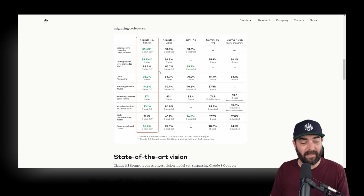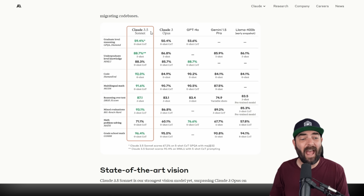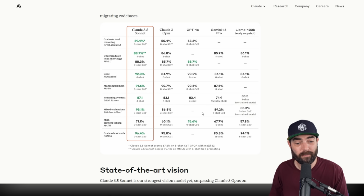And if we take a peek at the benchmark tests here, and again, I don't always remember which benchmark test is best for which thing, I just kind of look at it overall. And as we can see, in every single area, Claude 3.5 Sonnet beats out Claude 3 Opus, and in almost every single benchmark, it beats out GPT-4o, with GPT-4o seemingly slightly better at math.